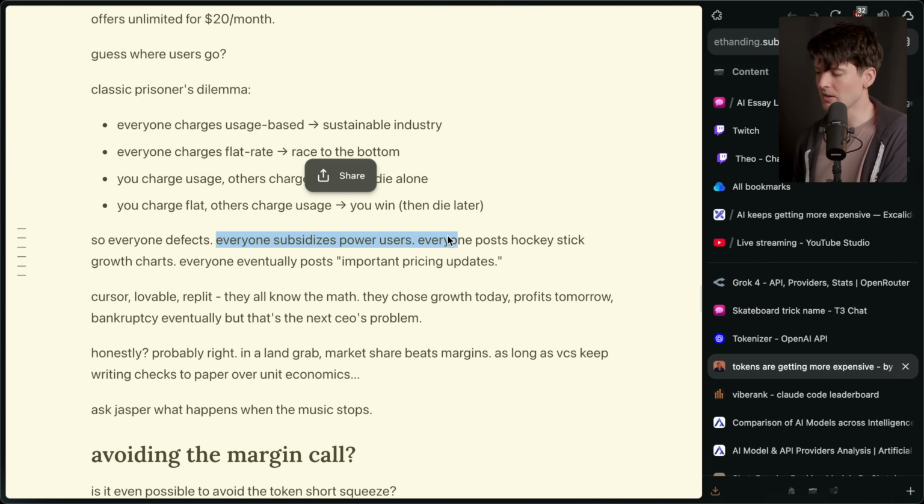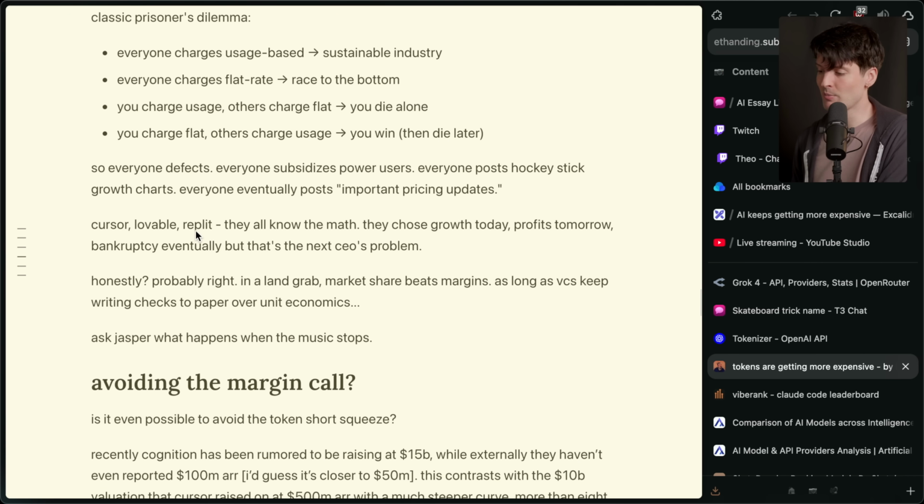Everyone subsidizes power users. Everyone posts hockey stick growth charts. Everyone eventually posts important pricing updates. Cursor, Lovable, Replit, they all know the math. They chose growth today, profits tomorrow, bankruptcy eventually, but that's the next CEO's problem. Honestly, probably right. In a land grab, market share beats margins, as long as VCs keep writing checks to paper over unit economics.